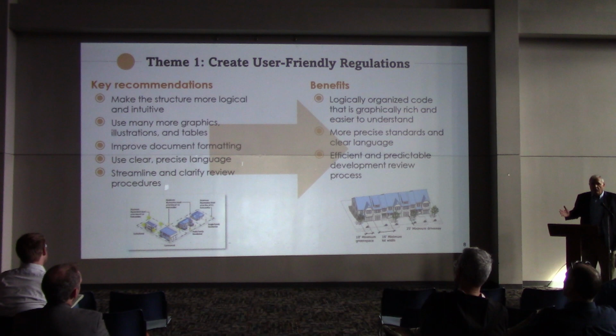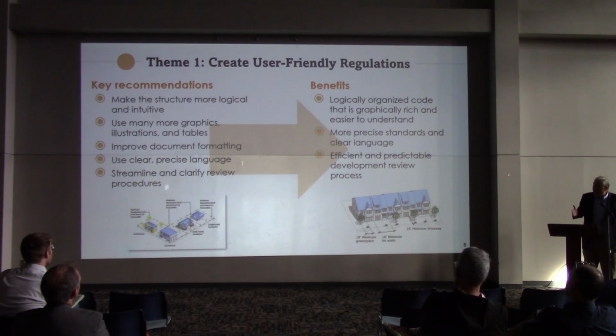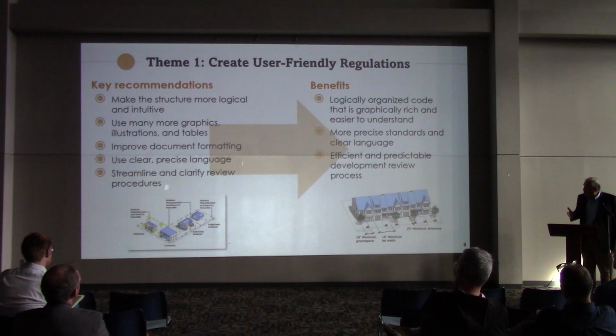The first theme is very straightforward, and that is to make the updated zoning code much more user-friendly than your current regulations. Because the current code is over 50 years old, it is not that well organized. The current regulations have not taken advantage of a lot of advances in software technology, so you're not using graphics, photographs, tables to communicate zoning concepts, and the language can be clarified. So what we recommend, 4 or 5 things to make it more user-friendly: create a structure that is more logical, add graphics and tables to make the code graphically rich, improve formatting of the document, and include more precise language.